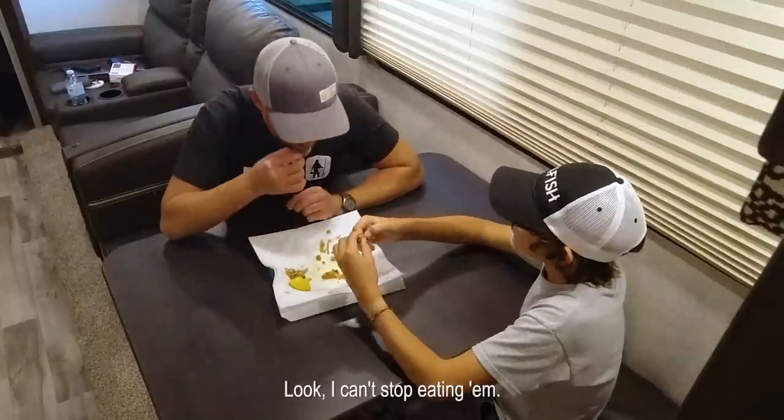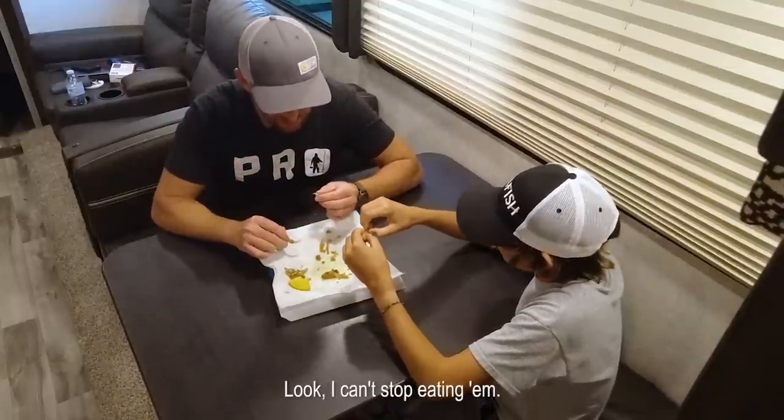Look, I can't stop eating. I know. I mean, it's really good. It's actually really good. But yeah, guys, so that's it. If you want to catch some amphibians, do a little catch and cook yourself in your neighborhood. Look for some frogs. They've got to be the smooth skin ones. But thanks to Max Moore here for showing us how to catch these guys, showing us how to cook them up, clean them up, the whole nine.